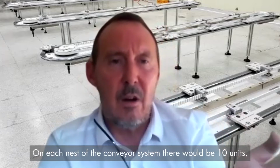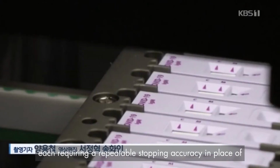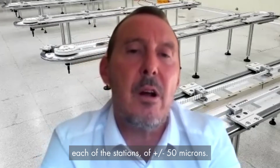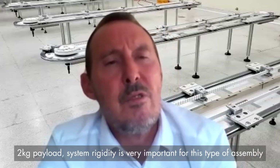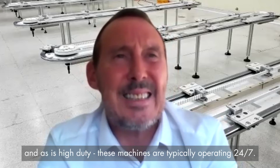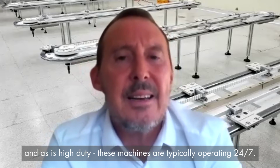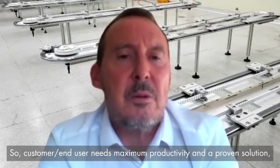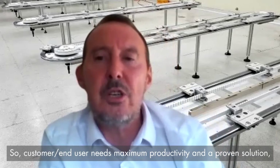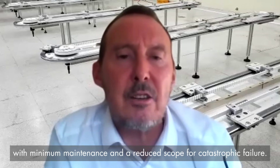So on each nest of the conveyor system, there would be 10 units, each requiring a repeatable stopping accuracy in place on each of the stations of plus or minus 50 microns. 2 kilogram payload. System rigidity is very important with this type of assembly, as is high duty. These machines are typically operating 24 hours a day, 7 days a week. So the end user needs maximum productivity. They were looking for a proven solution with minimum maintenance and a reduced scope for catastrophic failure.